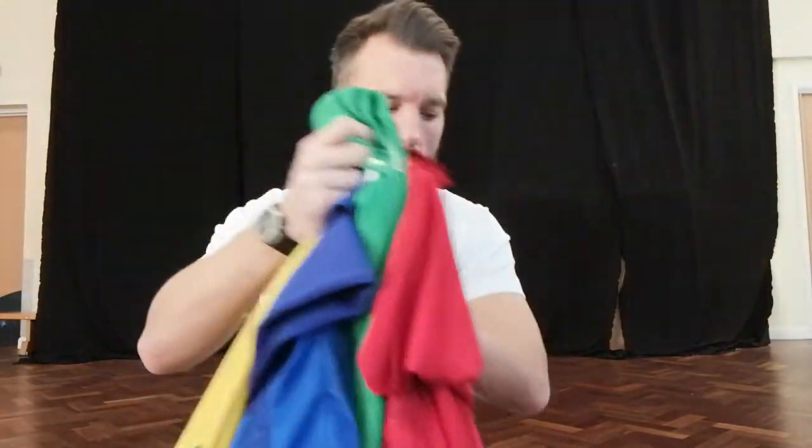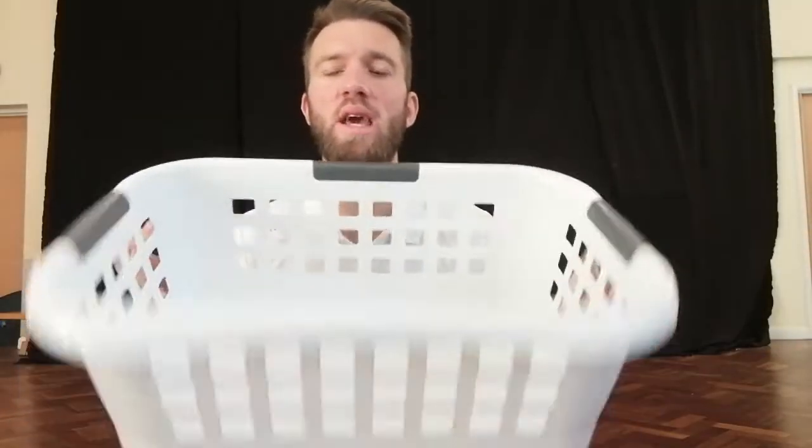the lesson. So you will need four pairs of socks, any colour, four pairs of socks, and you will need four tops. Again, any colour. Four tops, four pairs of socks. You will need a basket, or a bin, something that you can throw in.